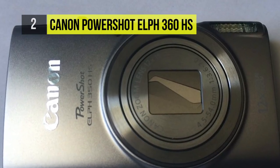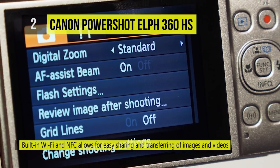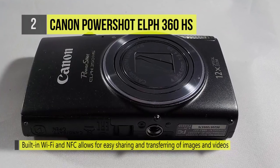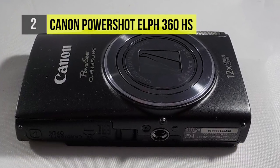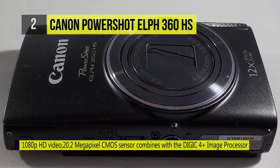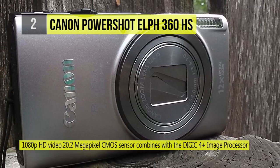The sensor and processor combination avails sensitivity to ISO 3200 and notable image quality, as well as 7.2 FPS continuous shooting to suit working in a variety of conditions, and, in addition to stills, also enables full HD 1080p video recording at 30 frames per second.